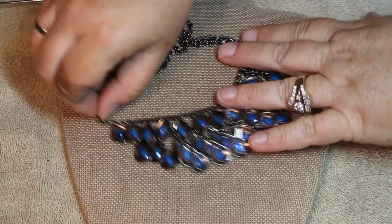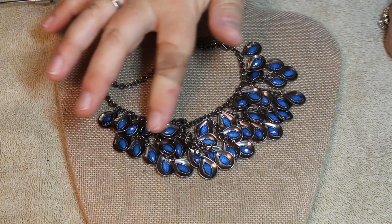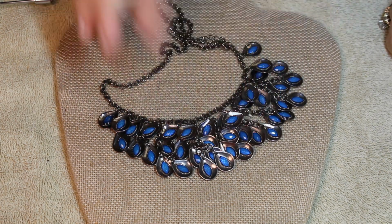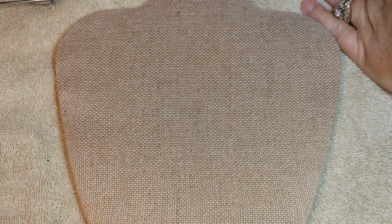I haven't seen a whole lot of statement pieces lately, and this is certainly a fun one. Almost has that peacock effect, so these all look like individual feathers. A lot of movement, a lot of fun. I think that one's really fun.